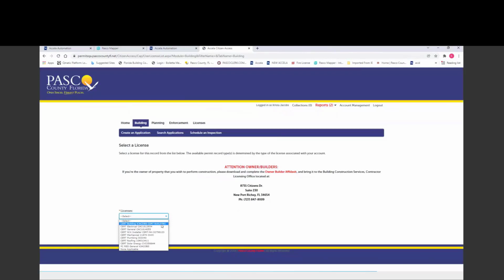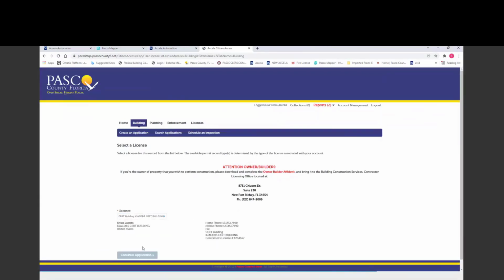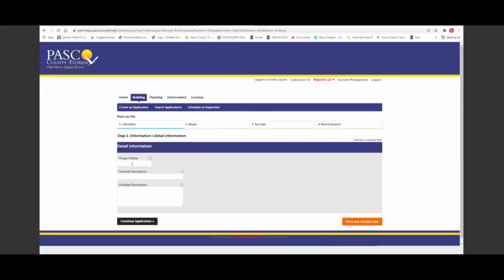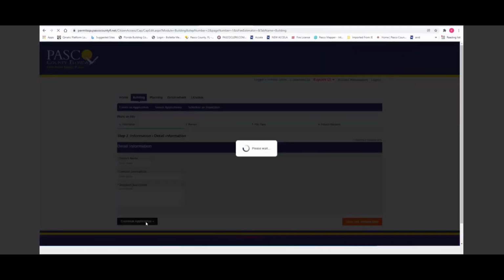So we'll do building because we're going to do a house on file, and it pre-populates everything. And these are all your drop-down boxes of everything that's available to be permitted online starting on the 6th. So we'll do plans on file, continue application, and you can name it whatever you want to name your model. This is specific to you, so you know which one to reference. And you just continue your application.